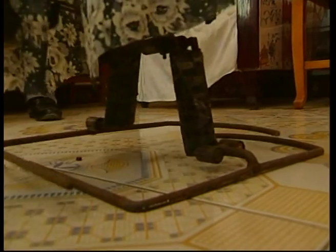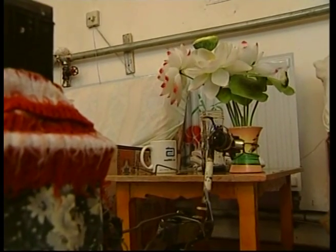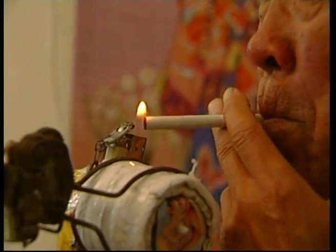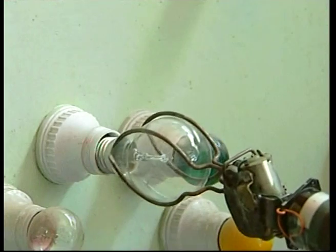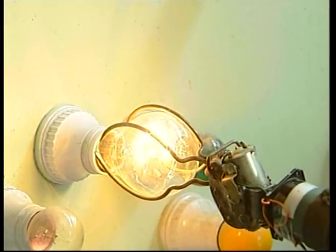Welcome back to a very kooky countdown. It's now time to meet a very unique farmer, a robot farmer from China. This is Yulu, and he's been building robots for as long as he can remember. Since 1995, he claims to have made at least 20 different robots that all perform various functions.